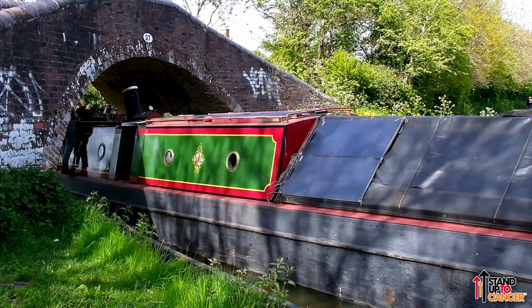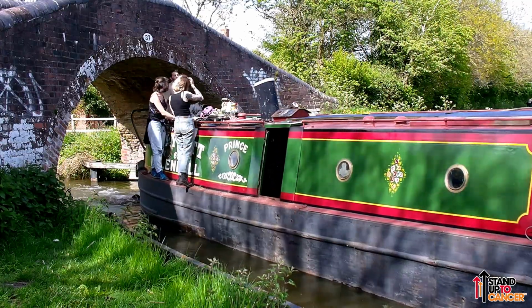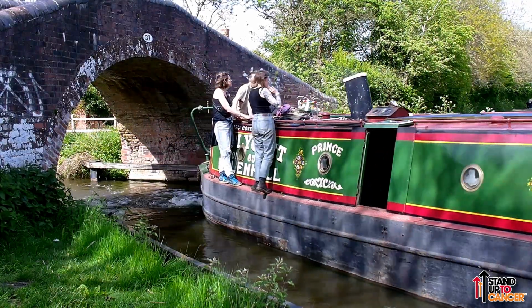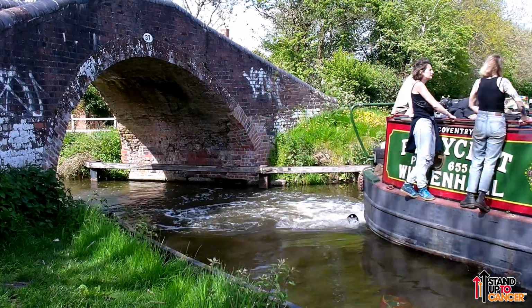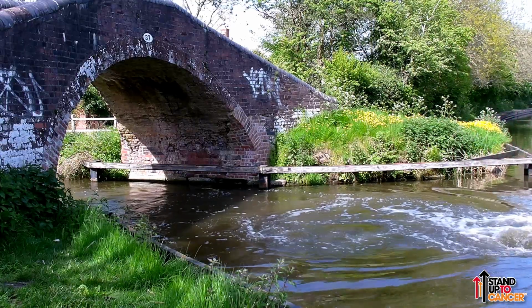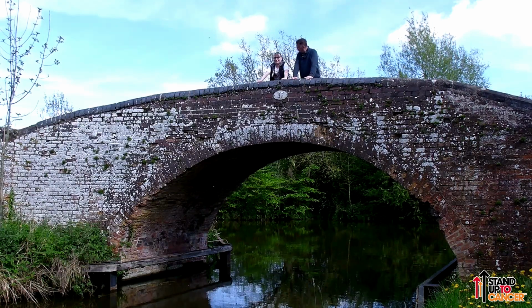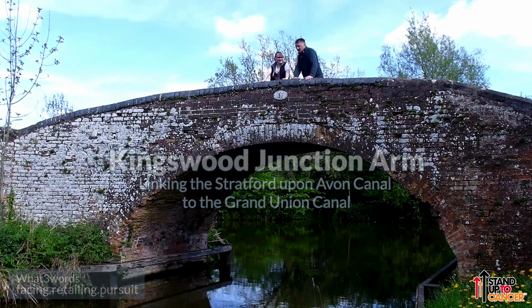70 foot? Got to be 70 foot. What canal is this? This is the arm. What does the arm do? Silly question, silly answer.